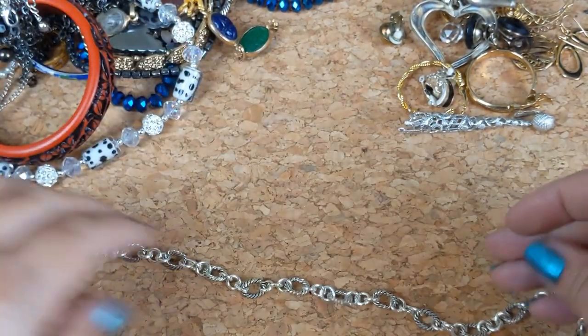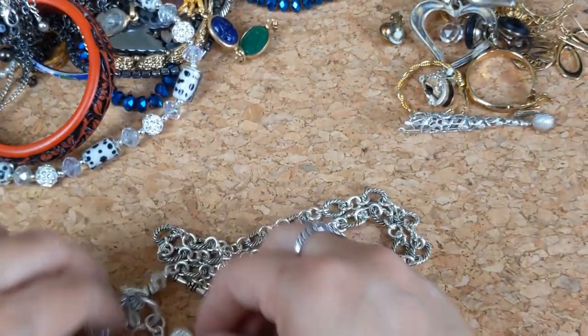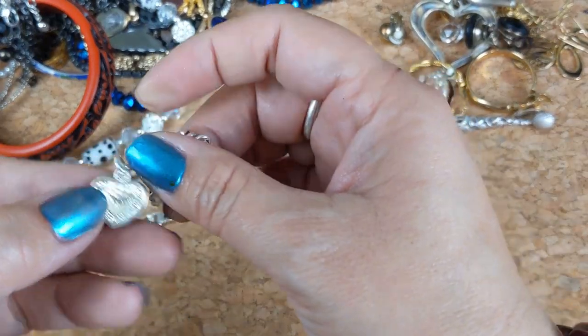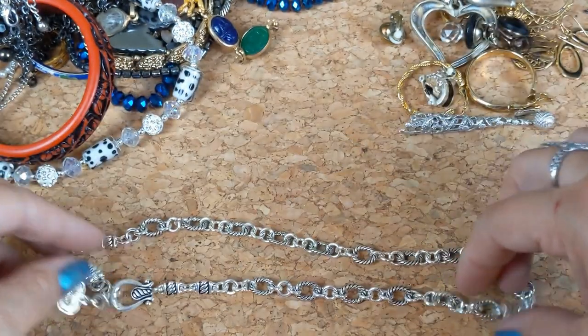Alright, so now, this one's cute. Oh no, this is Premier Design. I know this, I've seen this one before. So it should be on the heart on the inside. Yeah, there it is. So it says PD for Premier Design. This is in good condition.